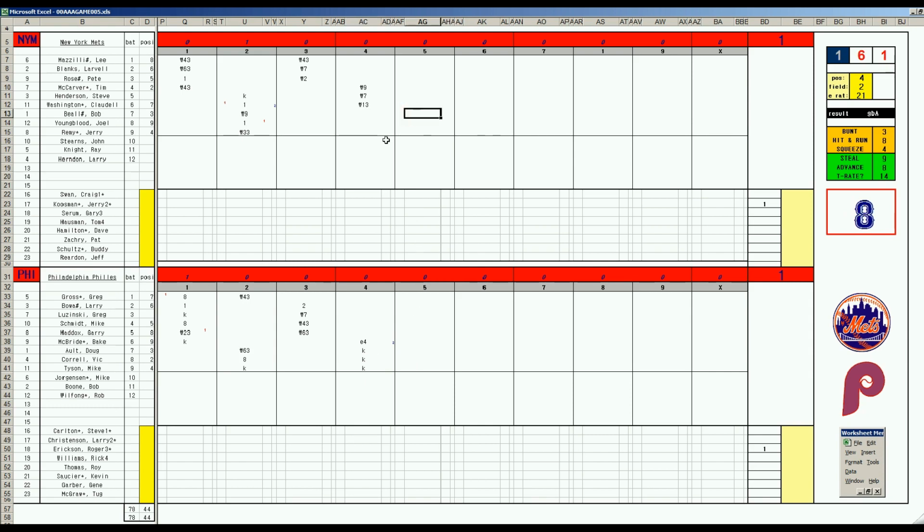Bob Beal, 17's a K. Youngblood, 57, bounces to second. This is Tyson, makes the play. And Jerry Jin Remy, 54, pops to second base.